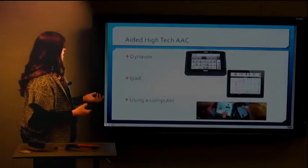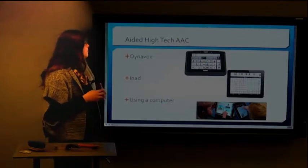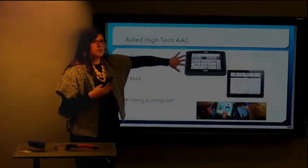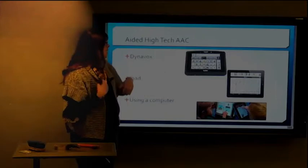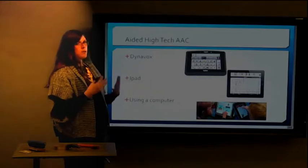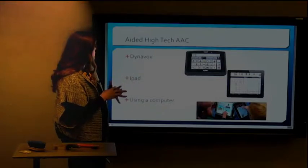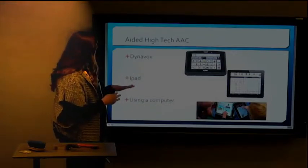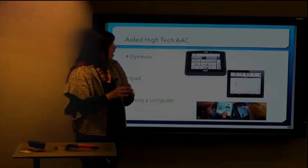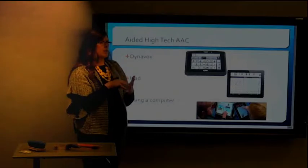Some of the higher tech devices are going to be more expensive. And some of them can actually require quite a bit of training on how to use. So a Dynavox, this device is specifically just an AAC device, and it is used and programmed most likely by the speech language pathologist or a special educator along with the parent. Oftentimes parents are very savvy about how to program their devices for their individual. iPad has the ability to have a program called Proloquo2Go on it that kind of works like a Dynavox, where you can make different boards.